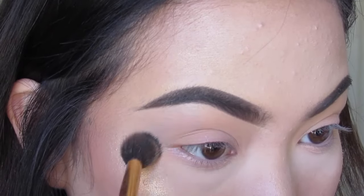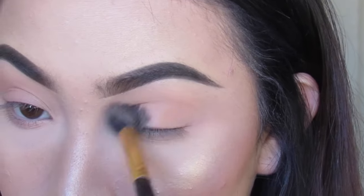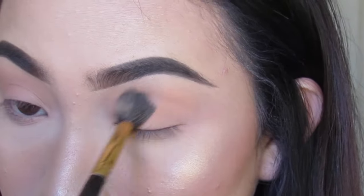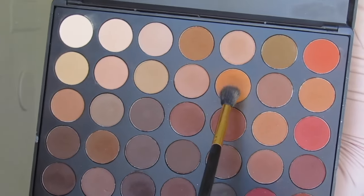So here we go. I never have a script to read off of, so I'm just going for it. What am I putting in the crease? I'm putting Peach Smoothie because I always put Peach Smoothie, and I'm using a big fluffy brush from BH Cosmetics. Don't know the number. I will possibly not list it down below. I probably should do that because you guys always ask.